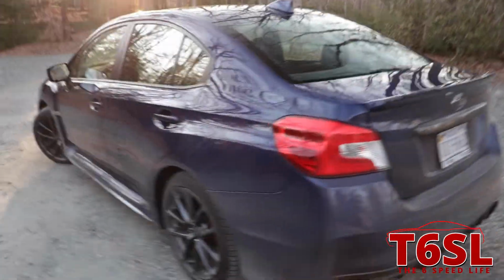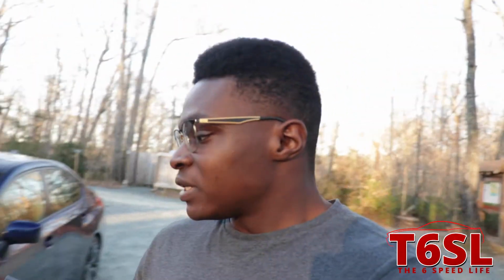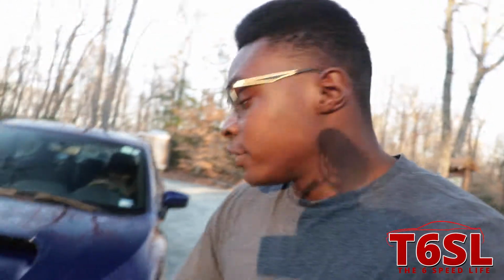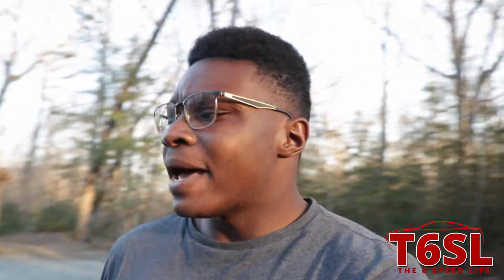So yeah, that's gonna do it for the exterior. It's a great exterior. It looks amazing, and I just can't wait to start modding it and getting some more exterior pieces. So something that's definitely going to come is going to be a red WRX logo right here and a red WRX logo on the back.